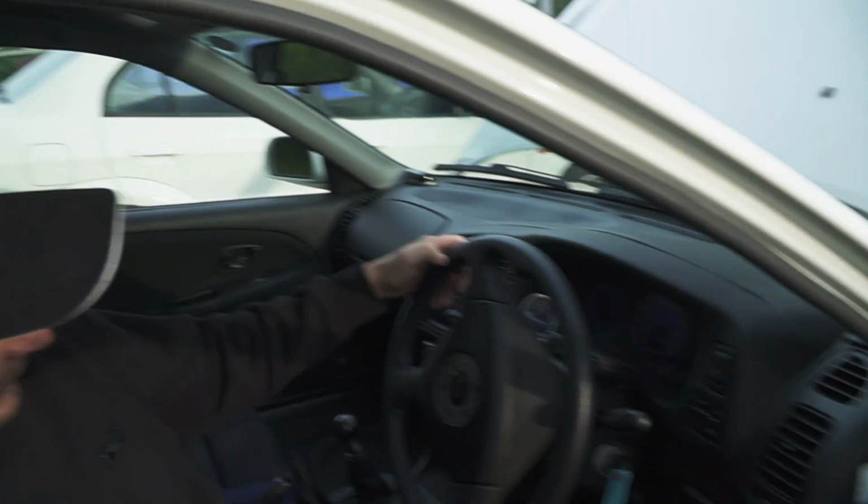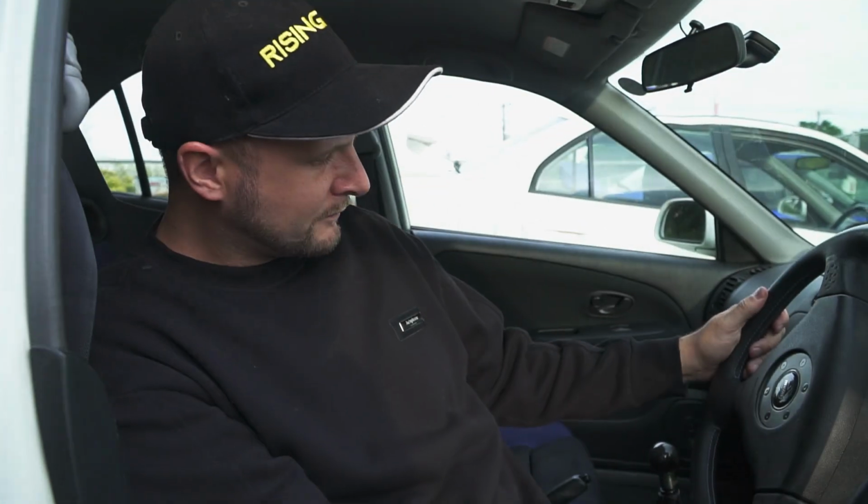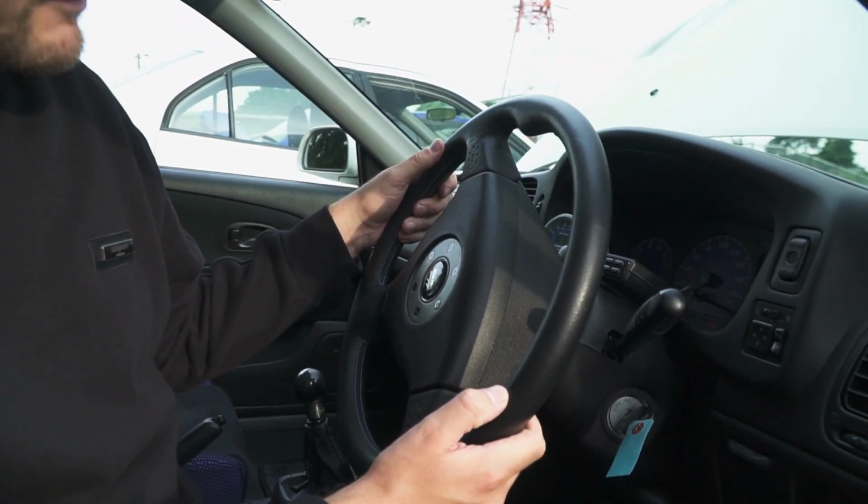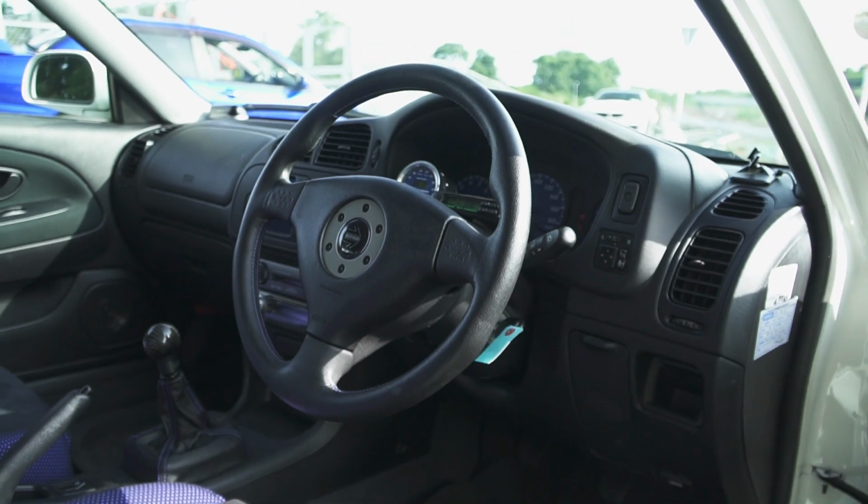Look at the condition of this steering wheel. Factory OEM with zero wear on it whatsoever. Horn buttons, everything. It's got a lot of modifications on it, like I said, but fundamentally the chassis and things have not been modified. It's nice to see, but it does have a limited slip differential in the front, which wasn't listed on the sheet. A few little bonus things really, and the customer knows, and he's super happy about it.